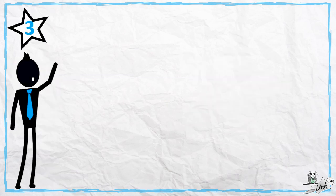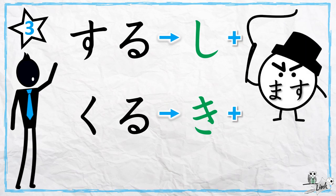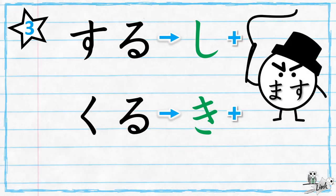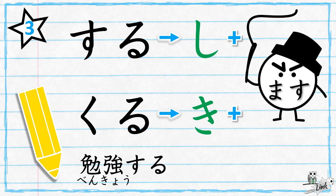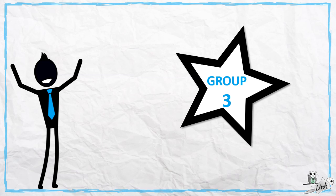Moving on to group 3, the irregular verbs suru, to do, and kuru, to come. Since they are irregular, you just have to memorize their conjugation. Suru becomes shi, and kuru becomes ki. Then we just add masu. Let's practice with benkyô suru, to study. Suru becomes shi, so benkyô suru becomes benkyô shimasu. Benkyô shimasu. Okay, we studied all the groups.